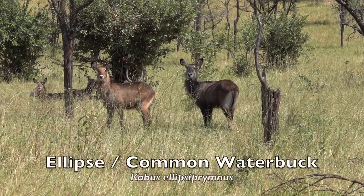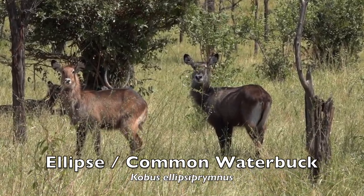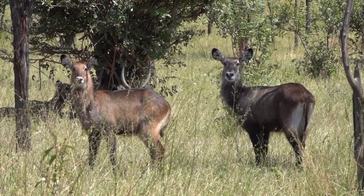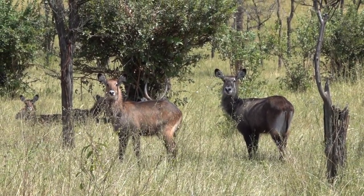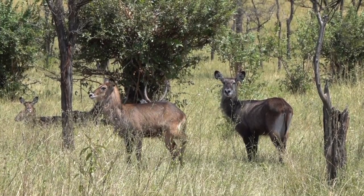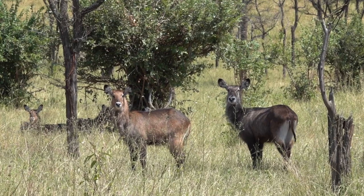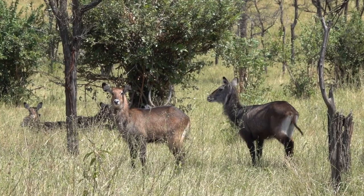The ellipse, or common waterbuck, is the only waterbuck subspecies, one of 13 total in Africa, that occurs in the Serengeti. Closely associated with water, a layer of oil in the hair repels moisture. The common waterbuck is readily distinguished from other antelope species by its thick, dark brown coat and white inner thighs. Only males possess horns, which the animal can use to defend itself when attacked.